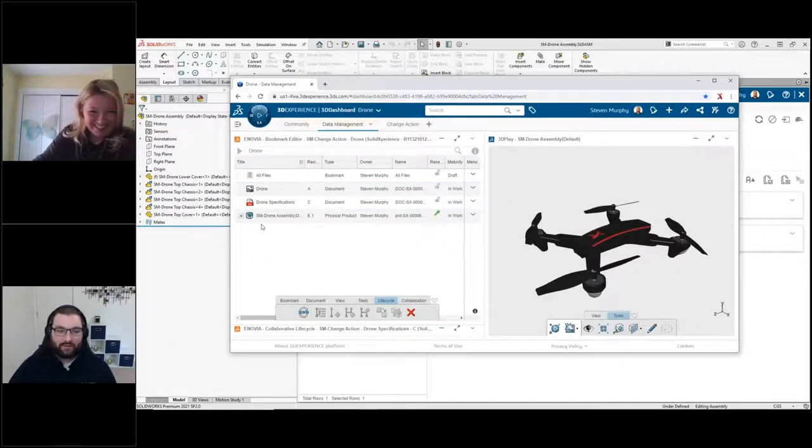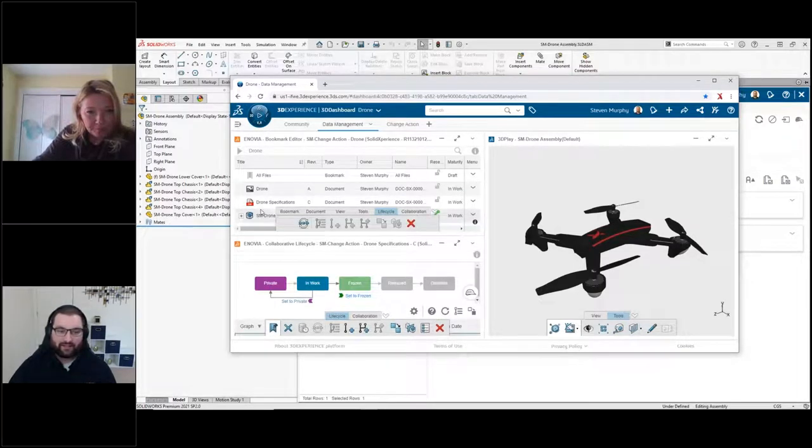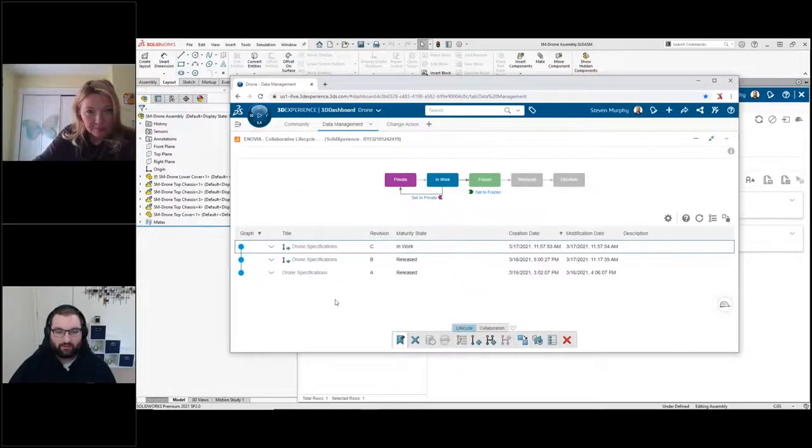What I want to do is update my drone specification document. There are a bunch of different ways I could do this, and if you want to see all the cool things we can do with documents, you should check out some of our previous webinars here. But what I can do is work underneath the life cycle of the drone. You'll notice that the drone specification document, as is currently in RevC, we want to work underneath the change action.